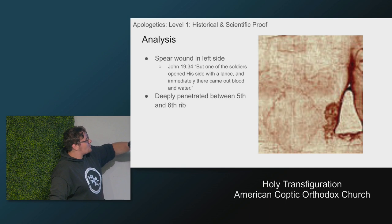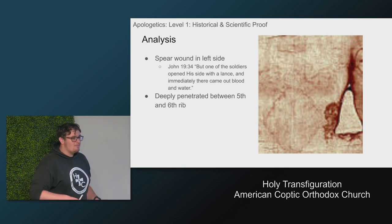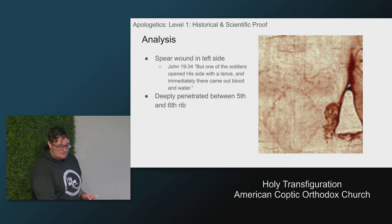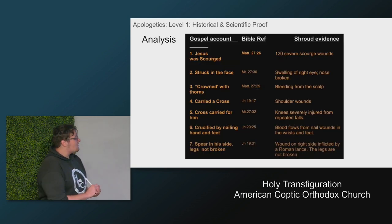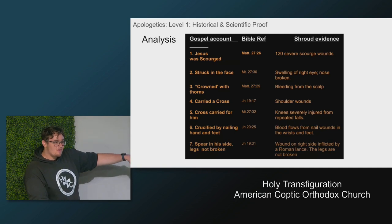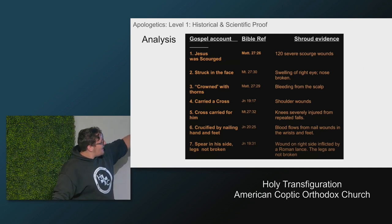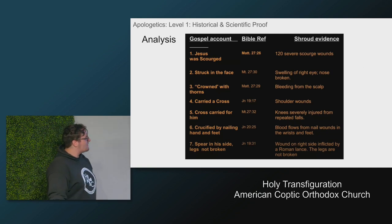And then, we know that it penetrated through the fifth and sixth rib, and I think it touched the spine, but it didn't go through the spine. It did touch the heart, though. All right, so far, these are our Bible references. This is the shroud evidence, and this is the gospel account. So if you go through this later, you can see everything corroborates itself.